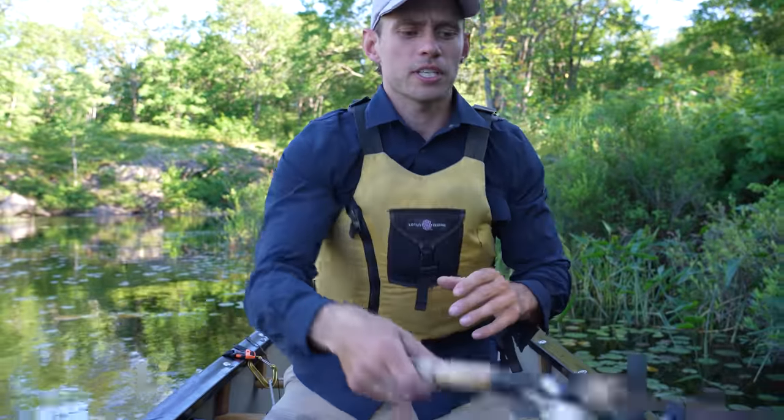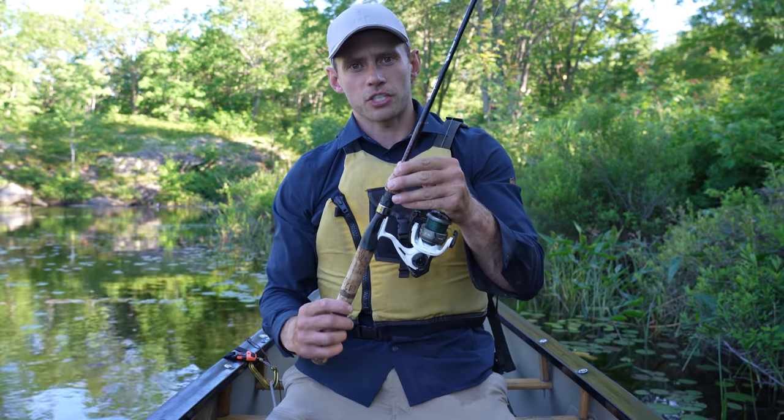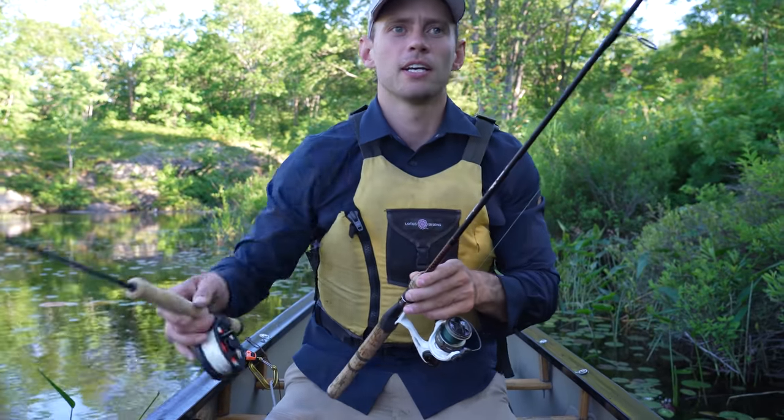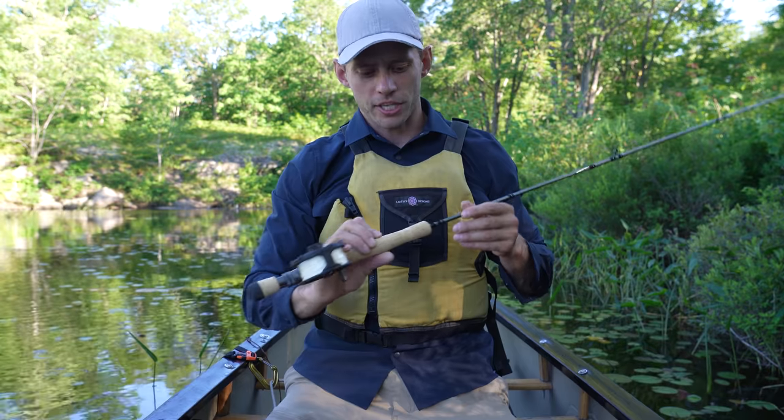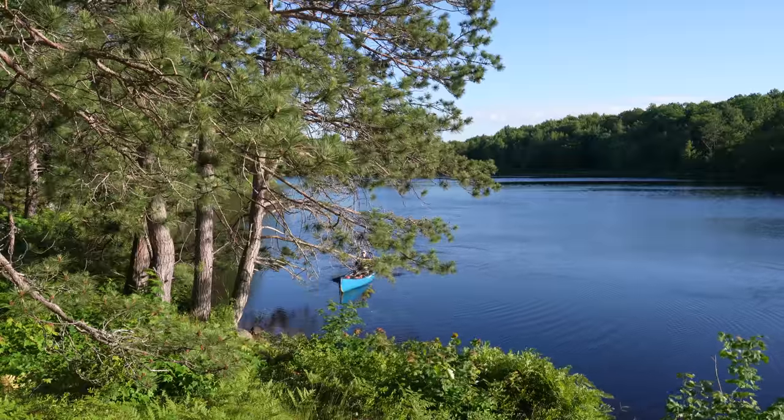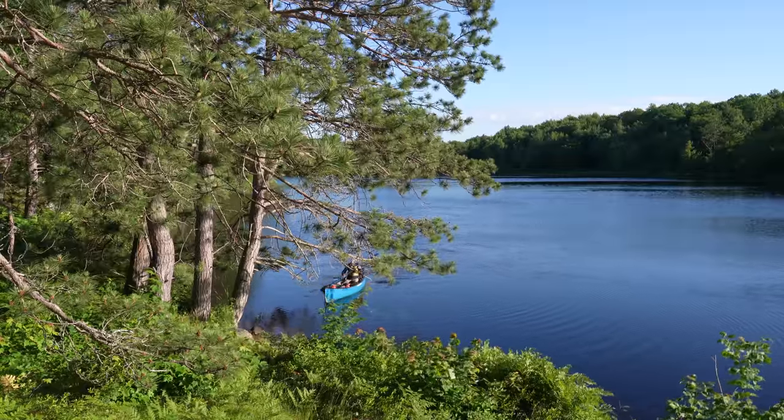That's why this trip I've set myself a challenge. Instead of using a traditional spinning fishing rod, I'm gonna be using a fly fishing rod. I've never used one of these before, but I've watched a handful of YouTube channels, so I think I got the gist of it. I got a delicious meal prep for tonight, but tomorrow the goal is to catch and eat a fish on the fly fishing rod.